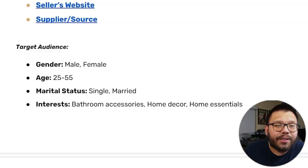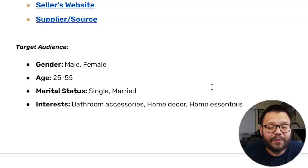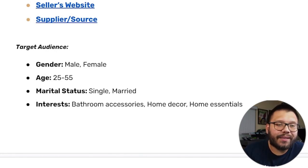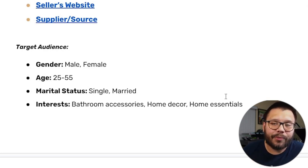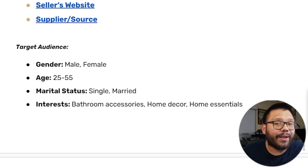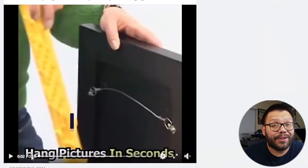So at the end of the day, honestly, depending on what you're going for, you can target both men and women. It's really just going to be up to you. As far as the age range for this, we're going to be going for 25 to 55 because for the most part, these are the people that already have their own place, whether it be an apartment or a house. Marital status is going to be single and married. Again, this is going to be just like the gender. I'm not going to be covering this anymore because for the most part, they're all going to be single and married. And as far as interests, we're going to be looking for people that are interested in bathroom accessories, home decor, and home essentials.